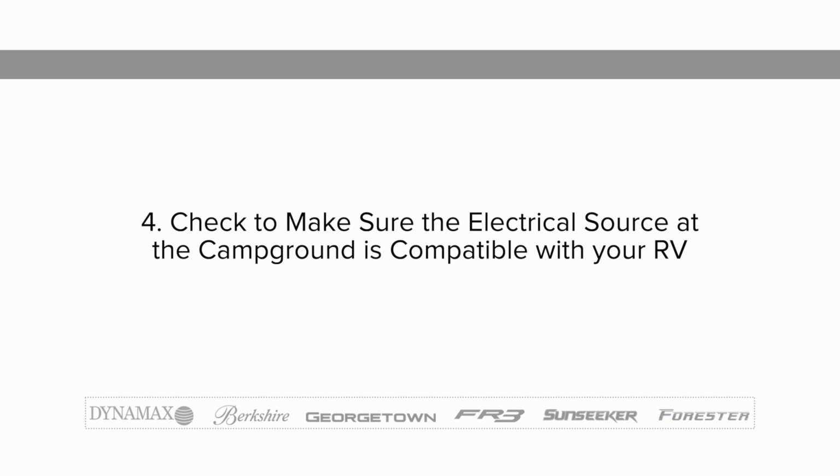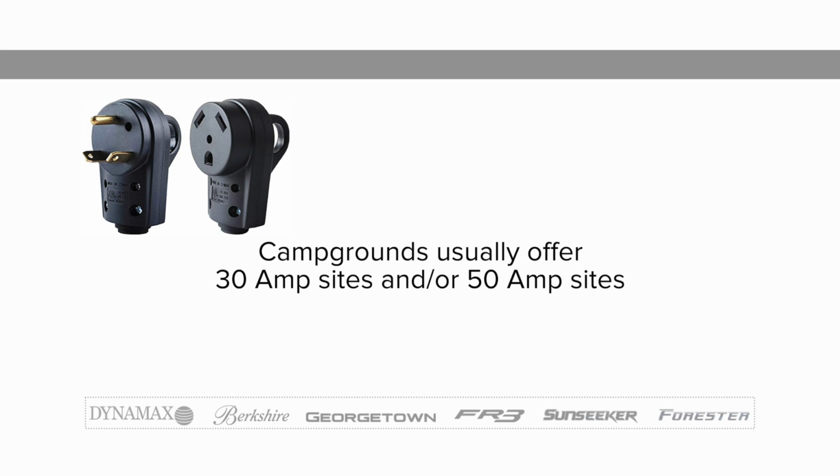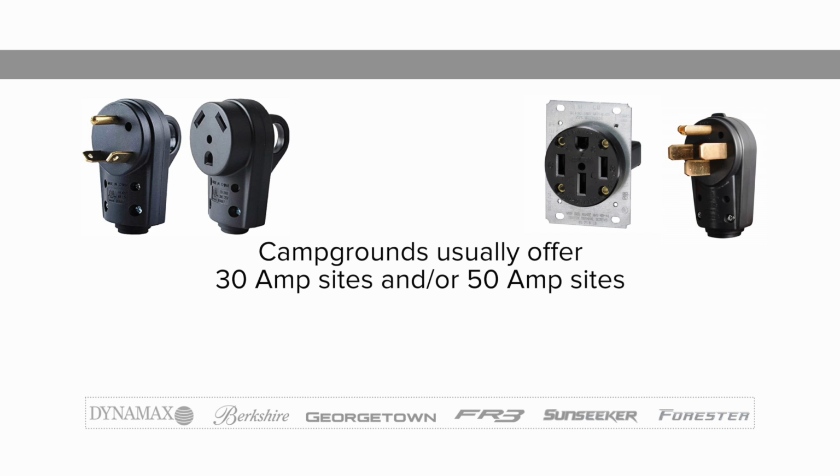Number 4, check ahead to make sure the electrical source at the campground is compatible with your RV. Campgrounds usually offer 30 amp and or 50 amp campsites.